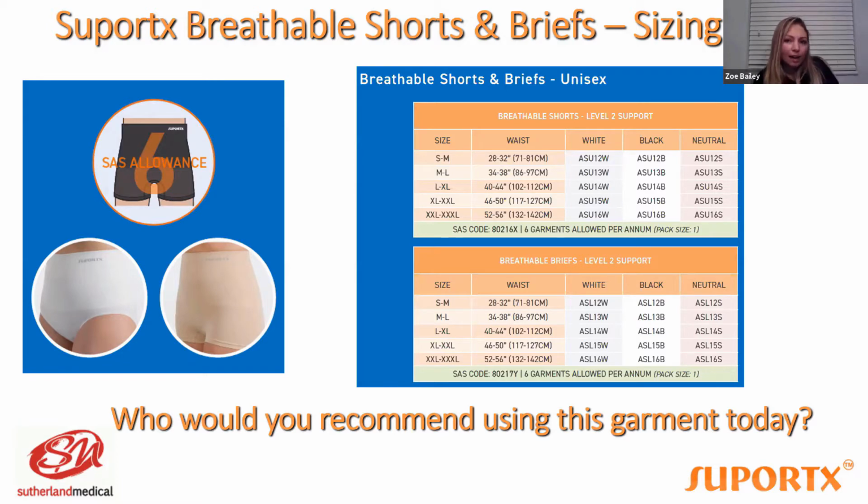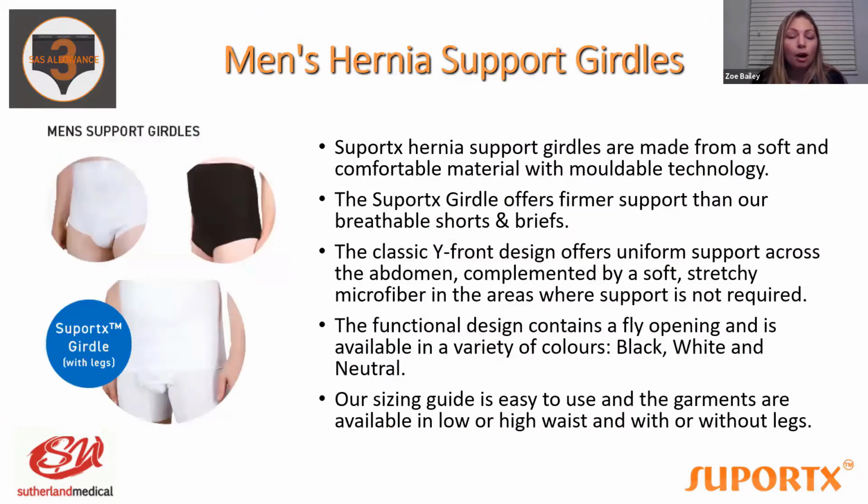So the next product that I have to show you are our men's girdles. Our men's girdles can be used for a range of things, from inguinal hernias, being able to support the abdominal muscles, and for parastomal hernias. They will help also with stoma support if you have a patient saying they might not necessarily have a hernia, but they feel a dragging sensation, or they feel that their pouches get too heavy. These garments will help with that.